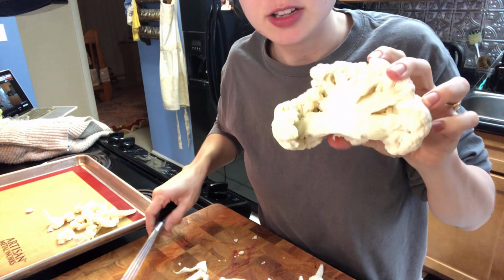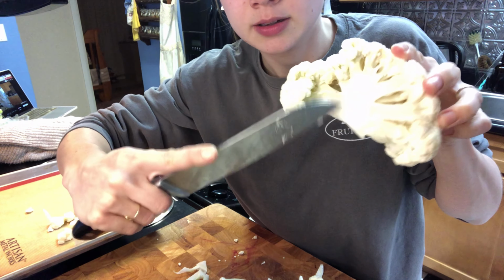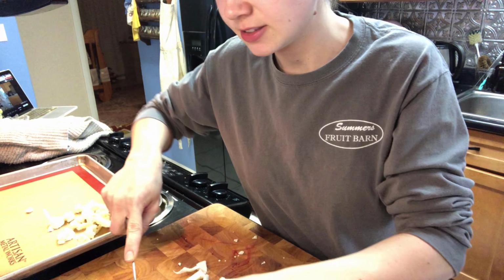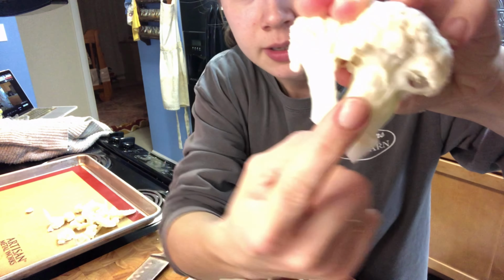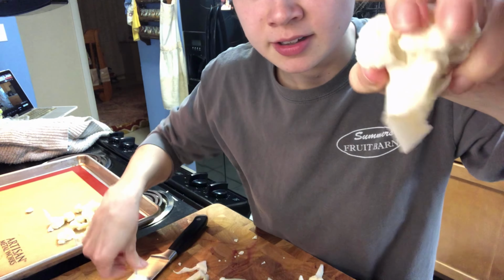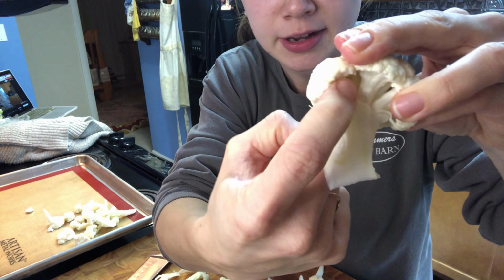And the way that you should cut it is through these branches. You want to continuously cut in between the branches. So I'm gonna cut in between there this time, like this. And then, hard to tell, but I'll cut down in between there.